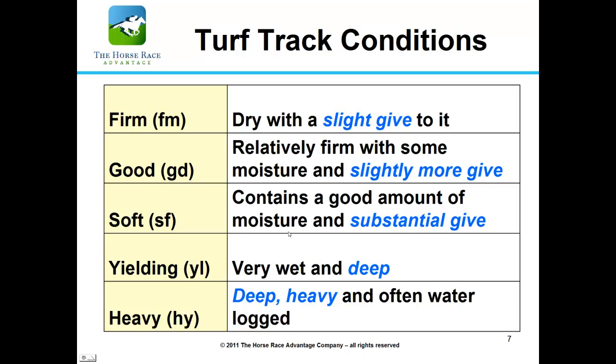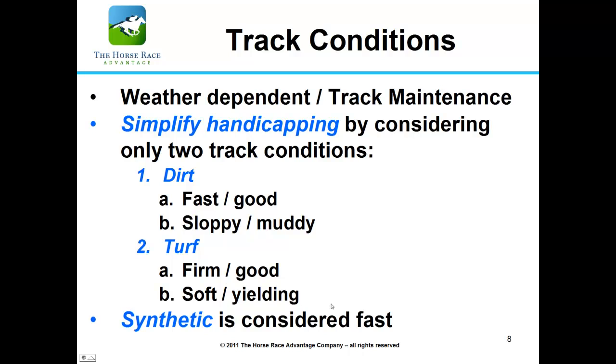Track conditions are weather dependent and also track maintenance dependent. For handicapping, we can simplify all these different track surfaces and conditions, because the difference does not influence the outcome of a particular race very significantly.